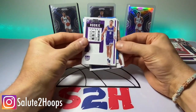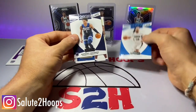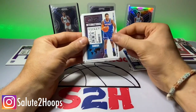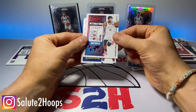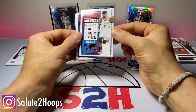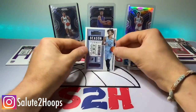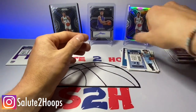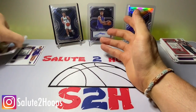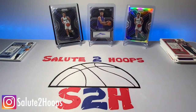So let's just go over the hits. We got Tyrese for our mem card, little Cole Anthony, some Anthony Edwards, Zion second year, RJ second year, the international ticket red foil, I want to say, Zion second year red foil, and then just the regular Ja Morant second year. So sweet. Not bad at all. Hopefully the other boxes are just as good as this one. So not bad at all.